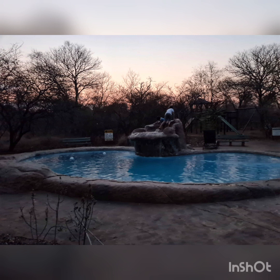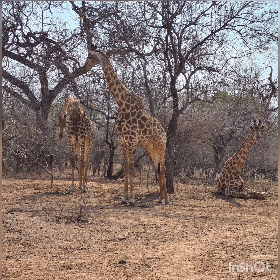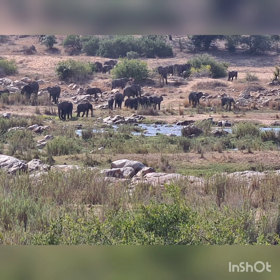There were so many animals that we saw on our way. I wish we could take the picture of all of them and show it to you. And it was nice to see them up close. There's a river that separates Kruger National Park and Marloth Park. We also had to sleep early that night because we had an early morning safari planned for us.